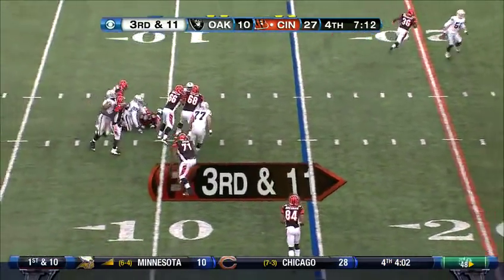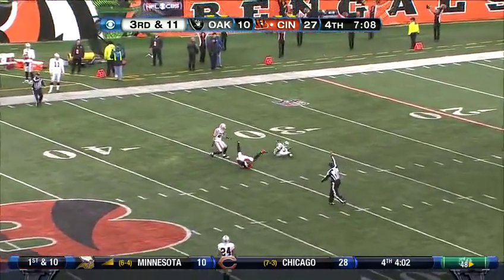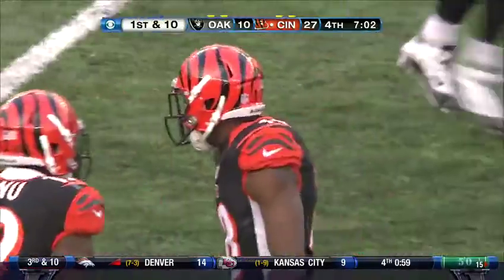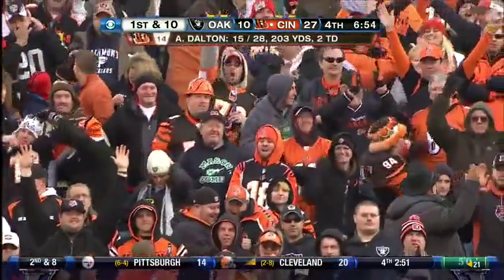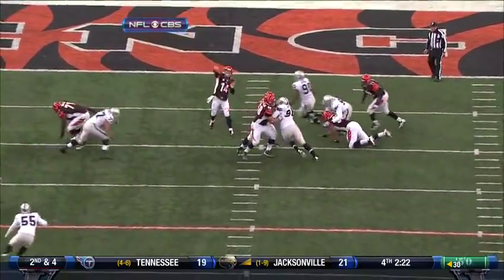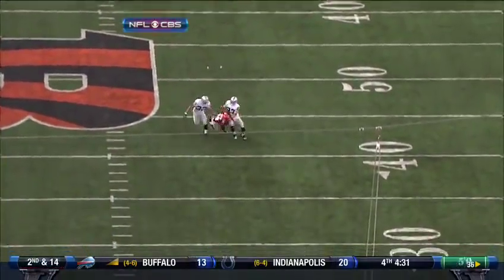Play action. Green. Goodness gracious. What a sequence this has been. Dalton put it between Tyvon Branch and Matt Giordano for 48 yards to Green. Well, they went a little play action, and sooner or later, A.J. Green, as we said, he's open when he's not open.